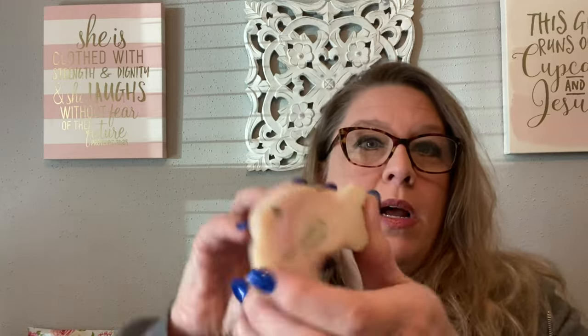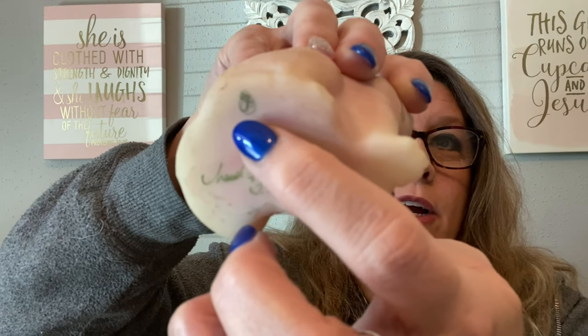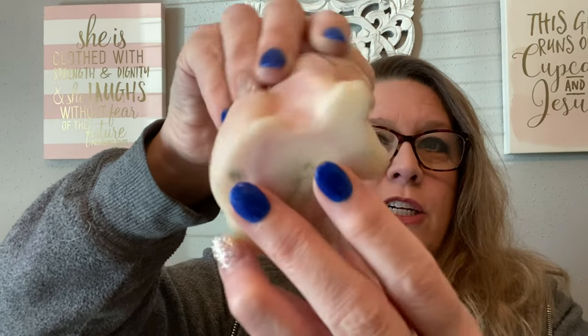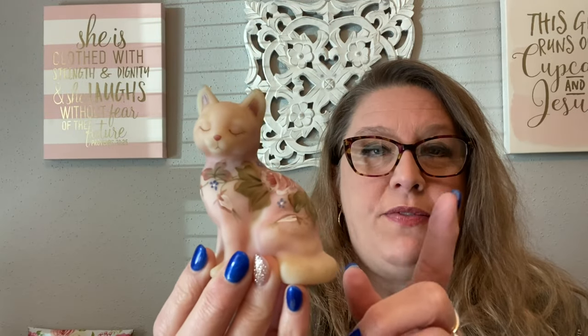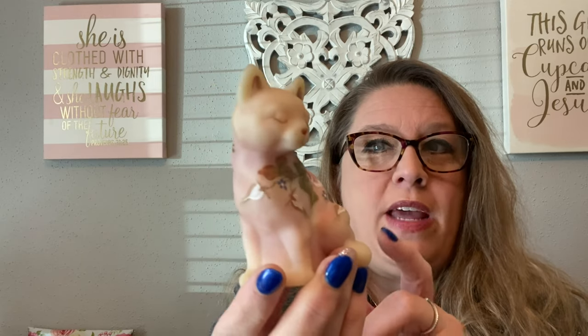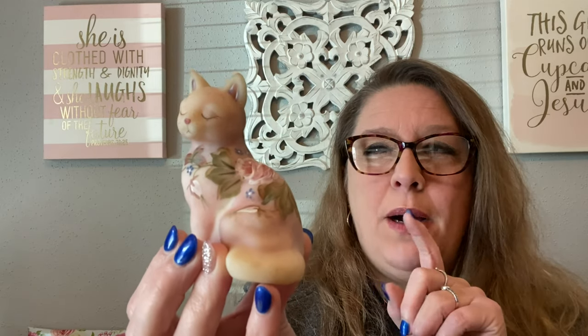All right, are you ready for the last piece? Are you ready? Oh, it is what I thought it was. And I'm super excited. Y'all, it is a Fenton hand-painted by... I don't know. But there's the Fenton mark right here. Hand-painted, there's the signature. And I'm going to put it on the screen because of the name. I'll put it on the screen right there. I can't remember, but it's like a Burmese cat, something Burmese cat.